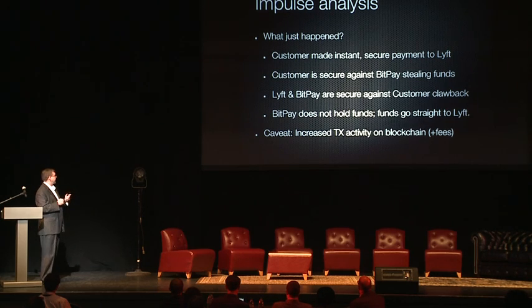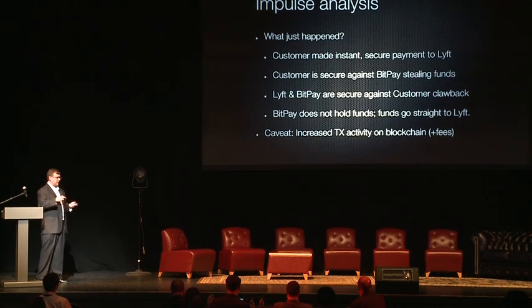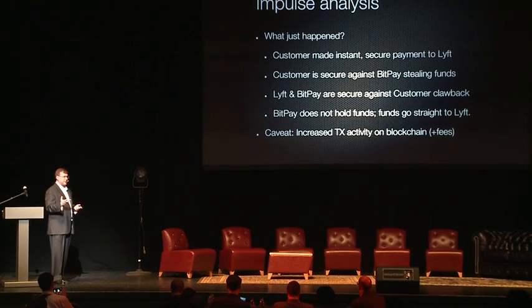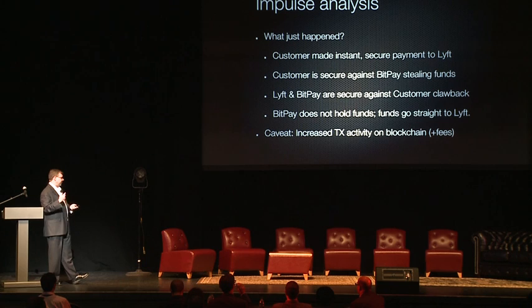Now, what just happened? We made an instant secure payment. The customer is secured against BitPay stealing funds. Lyft and BitPay are secure against clawback. And interestingly for our business, BitPay does not actually hold funds. The funds, in this example, go straight to Lyft. The caveat, of course, is that this increases transaction activity on the blockchain, so you have several more transactions to execute a single payment.